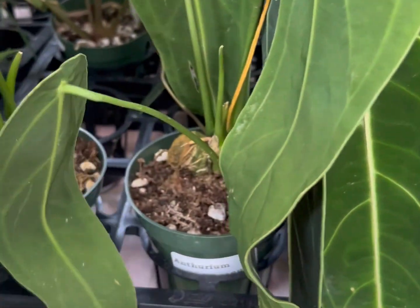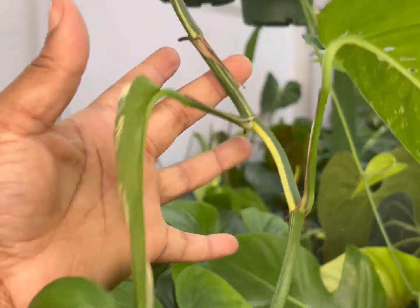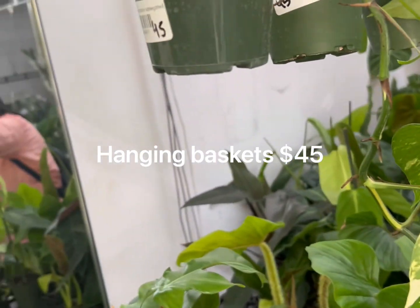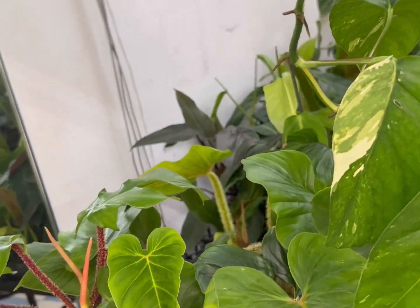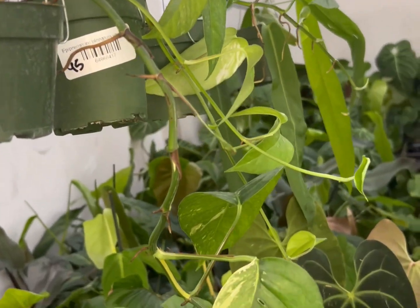I already have, obviously, Plowmanii, one that's on its last leg the way I got it, and one that I'm hoping never gets to that point. I already have my elbow. They have those Epipremnum. They even had one with great fenestrations, and those baskets were $45. Great price. I mean, the price is dropping, but I'm assuming it's not one leaf. Those are trailing. So that price is justified. Quite a few, but this one is the one with the fenestrations.